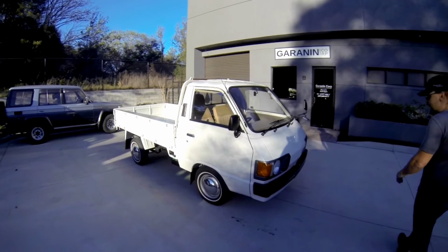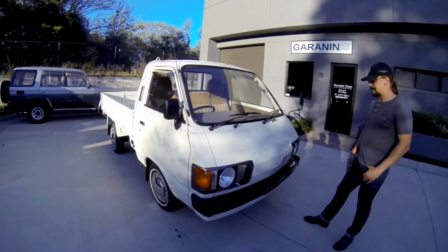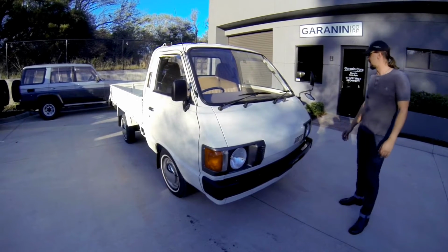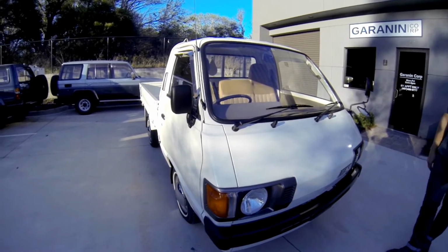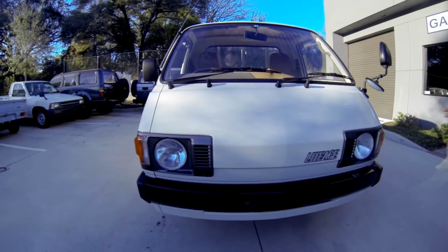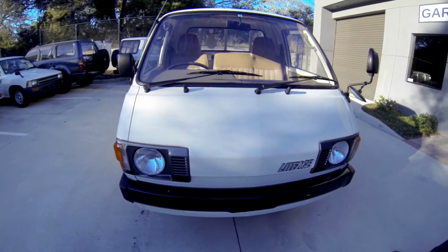This particular automobile is a 1985 Toyota LiteAce truck, and it is in very nice condition. Everything about it is excellent: the paint, the trim, the interior, the mirrors, everything is in very good shape. What we're going to do is a walk around. We're going to talk about paint, imperfections, how nice it is, the condition of it, and then we'll perform a brake check, drive off, drive by, and test drive on the street.